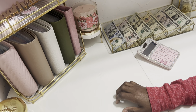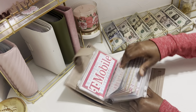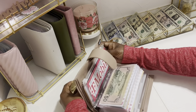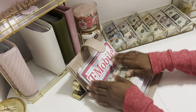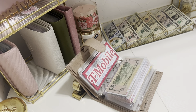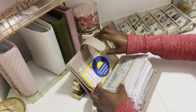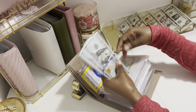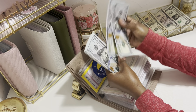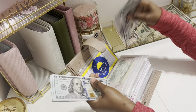So we're gonna get started on my bills binder. Alright, I'm gonna just fold my cheat sheet over here so I can see better. So next month, I'm not gonna wait until the end of the month to put away the money for my daughter's tuition, because I did that and I didn't like it. So we're putting $1,000 in. So it's 1, 2, 3, 4, 5, 6, 7, 800.